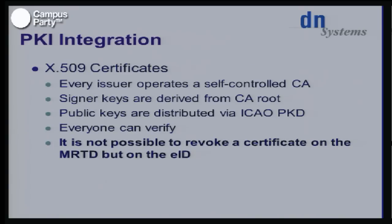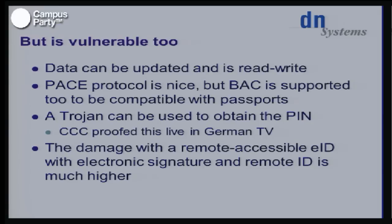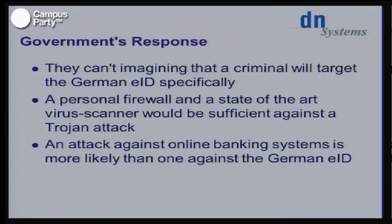So, PKI integration. I told you already, that's the EAC thing. And we got a couple of interesting government responses after we first cloned the passport. The first one was from the original government salesman: they can't imagine that a criminal will target German IDs. The next one is very interesting: a personal firewall and a state-of-the-art virus scanner should be efficient against any Trojan attack. Or, an attack against the banking system is more likely than one against the German eID.